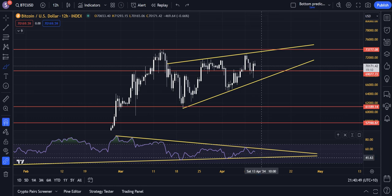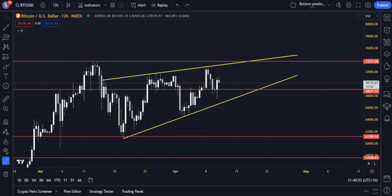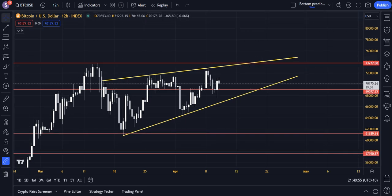I don't really have a strong opinion on Bitcoin medium term or short term. I really don't. I don't think it's justified. I think we're 7 days away from the halving. The halving has historically been a non-event. We don't know if it's going to be a non-event this time. Maybe this time it's different.